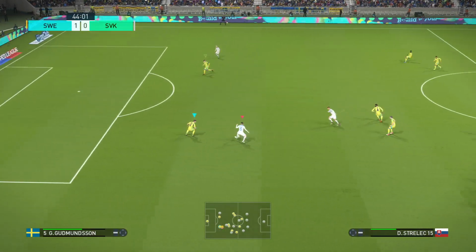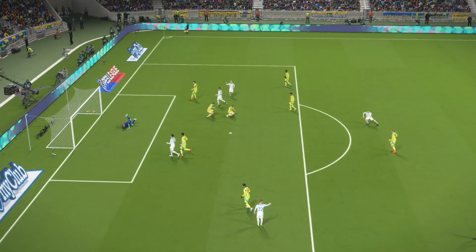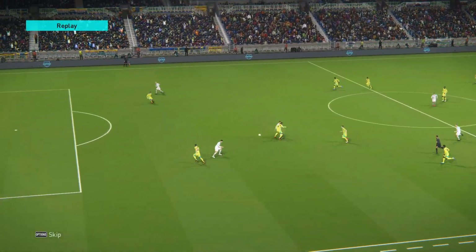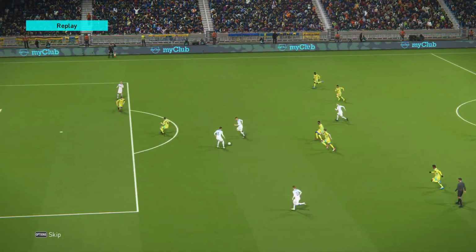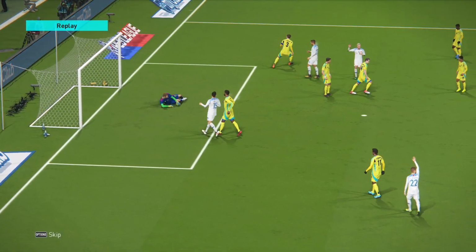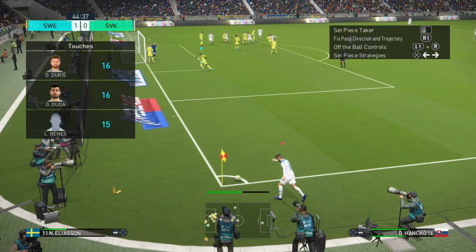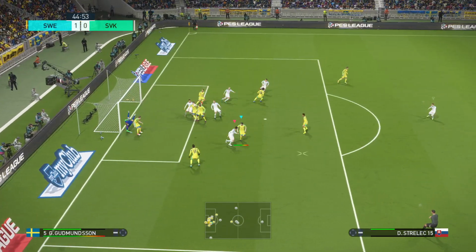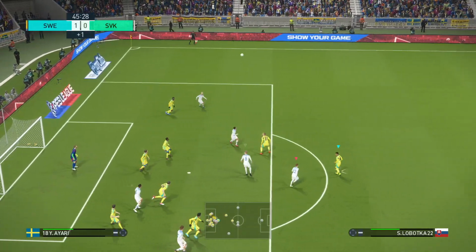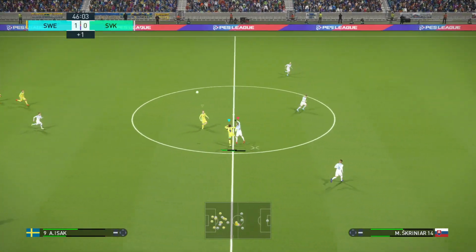Forward it goes. Has a pop! Oh, the keeper's done ever so well. Well, that was high-class goalkeeping there to back up his high-class wage. Safety. Another chance! Boots it to safety. And he's there to hoof it away.